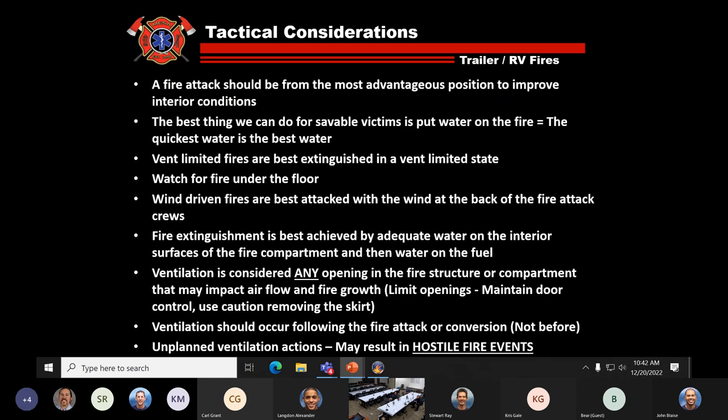So just in summary, a fire attack should be from the most advantageous position to improve interior conditions. That may be a transitional attack, through the window, or the undercarriage, but we need to make sure we're operating from the most advantageous position to improve interior conditions. The best thing we can do for savable victims is put water on the fire, and typically the quickest water is the best water. We talk about that a lot.